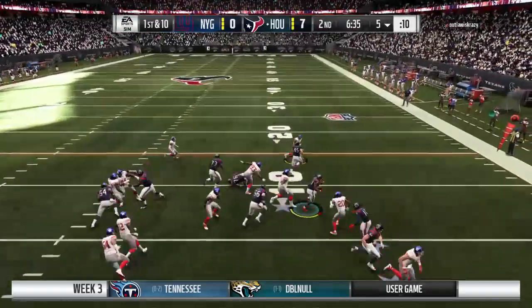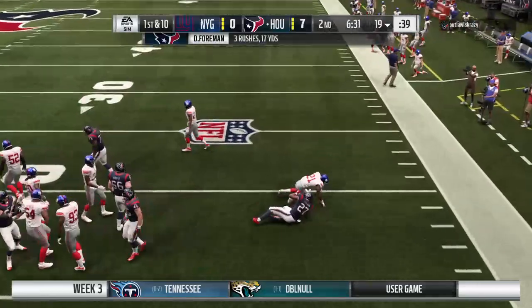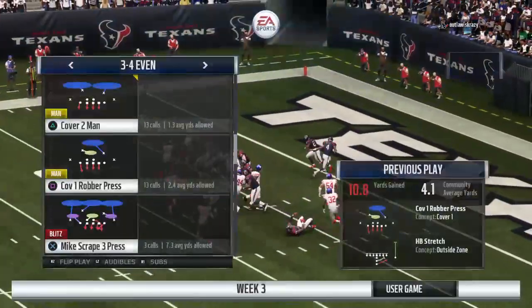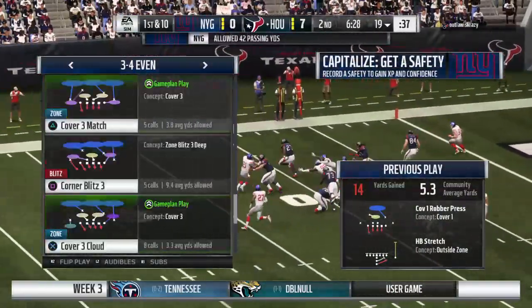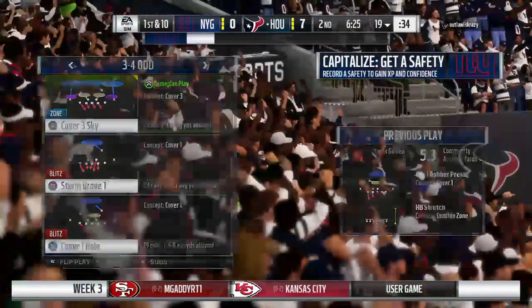A run by Foreman to start the drive. And some room to work. And they'll get him down up past the 15, just shy of the 20. They were looking for a little spark and some breathing room. They got it right there, a gain of 14 and a first down.